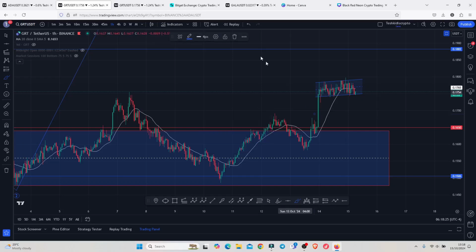GRT continues to hold above our key area of support above the 0.165 after breaking above that key area of resistance, flipping it back into support. And at the time of this recording, we are holding below the 20-day MA here on the 1-hour chart, which is now acting as resistance.